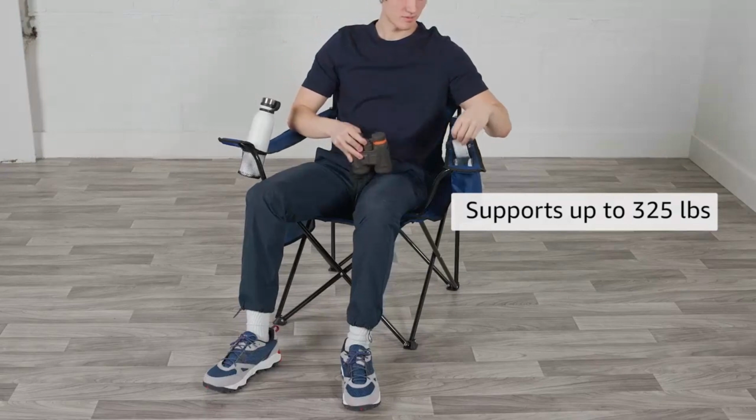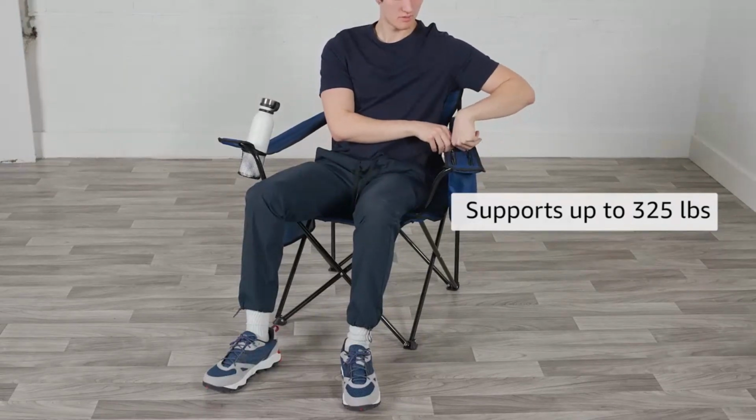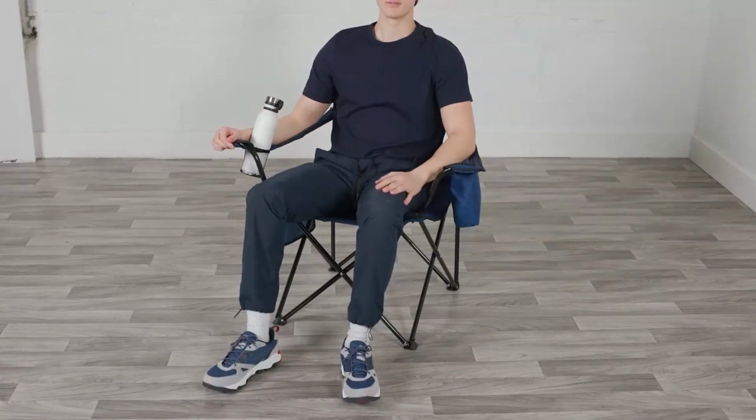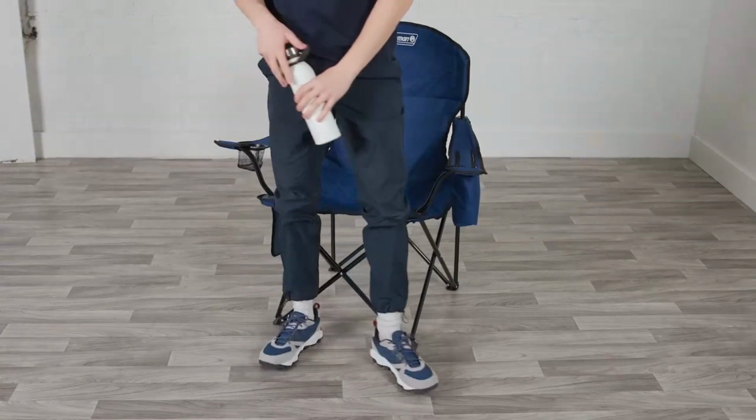With its foldable design and included carrying bag, transportation and storage are a breeze, making it ideal for camping trips, tailgating, and beach outings. Plus, the chair's convenient side pockets provide additional storage space for essentials.